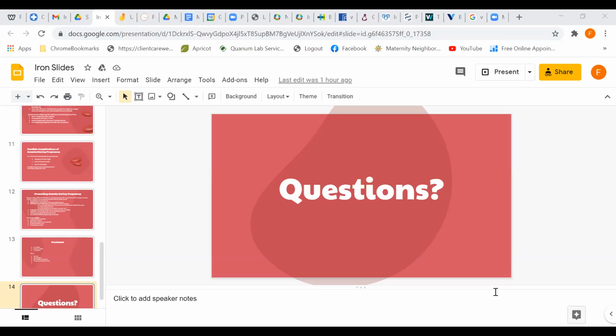Taylor wrote in the chat box, nutritional yeast. Taylor, do you want to talk a bit about that? I want to see who else wrote something in the chat.